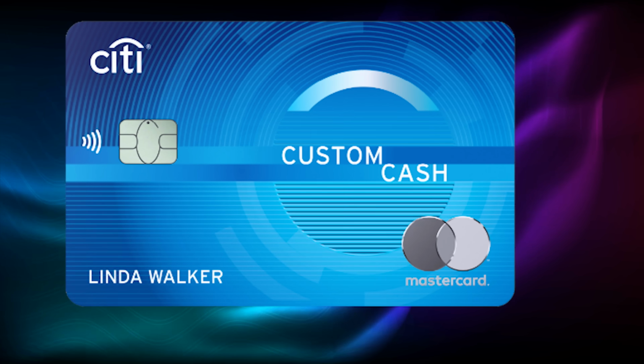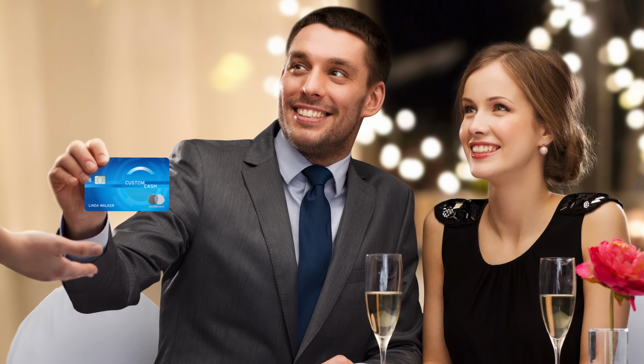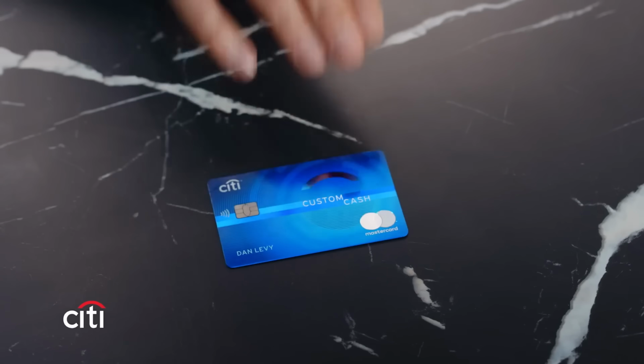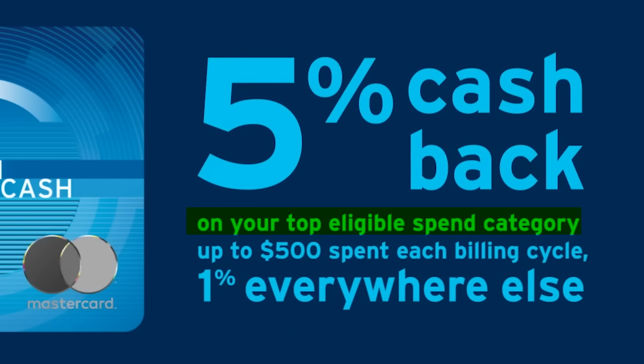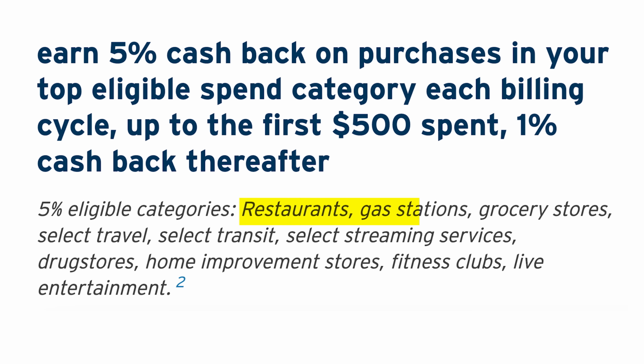And then he goes into a list of cards. So first up, he has the Citi Custom Cash, and with this one, he uses it for restaurant spending. The Citi Custom Cash, if you don't know, is a 5% card that earns 5% back on your top spending category each month on $500 of spending. And the categories come from this list: restaurants, gas stations, grocery stores, select travel, select transit, select streaming services, drugstores, home improvement stores, fitness clubs, and live entertainment. So you can earn 5% on any of those categories up to $500 a month in spending.